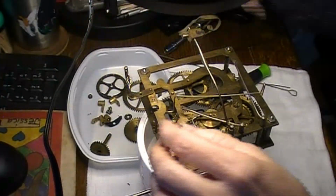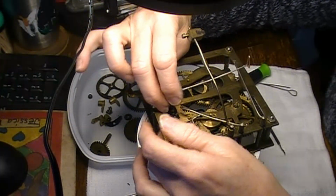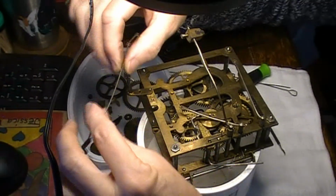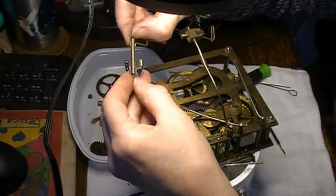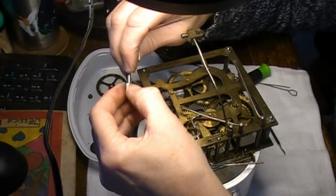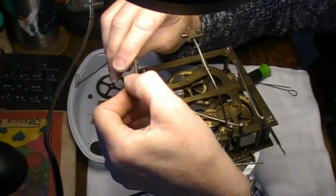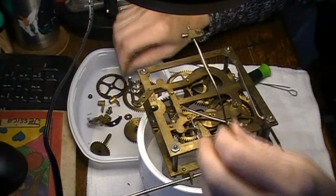Okay, so that's loose. Not too rusty, a little rusty. Pivots look good, a little bit of wear on that one. And we'll definitely have to polish these up. That one's got a big groove in it I'll have to take out. Looks like it's bent a little crazy. We'll check it out.